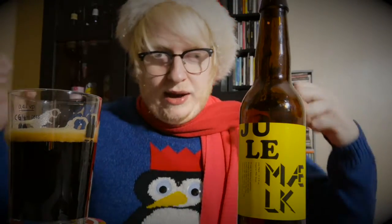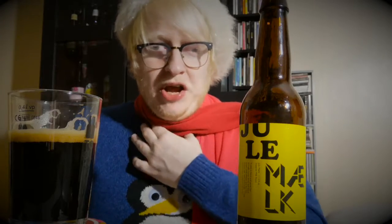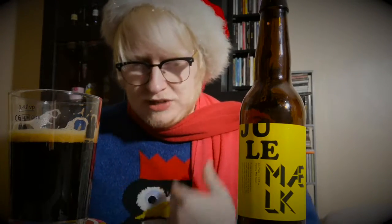You get those desserty tones on the nose, but this to me is all about that big upfront boozy character, without it being harsh or tasting like ethanol, which some higher ABV beers can have. It's almost like there's chili in it because it's burning the back of my throat and it's warming me as it's going down.